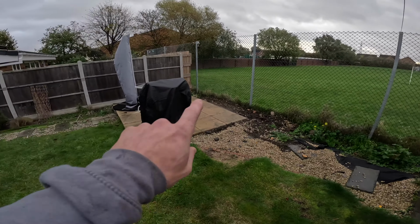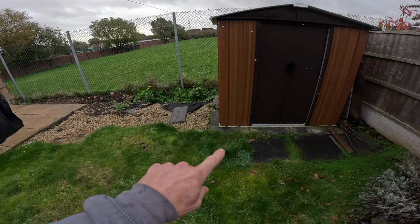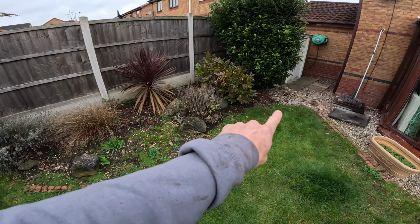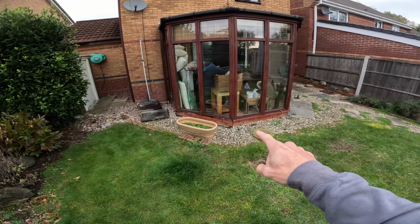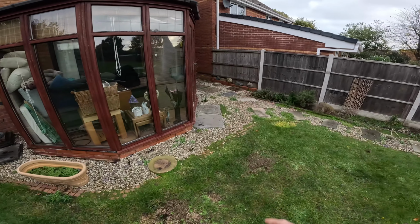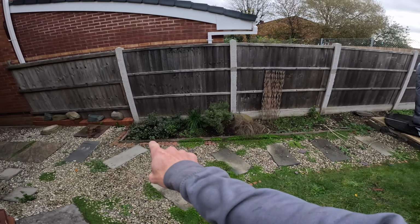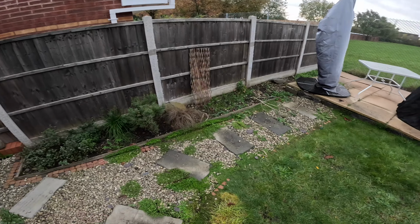There's going to be a nice little patio coming all the way along here, potentially back into there. There's going to be some raised sleeper beds along that area there, and then a small return. There'll be some porcelain patio all the way around, just a small little pathway leading around there. There'll be another raised little sleeper bed along that section there, and then a nice porcelain patio all along there.